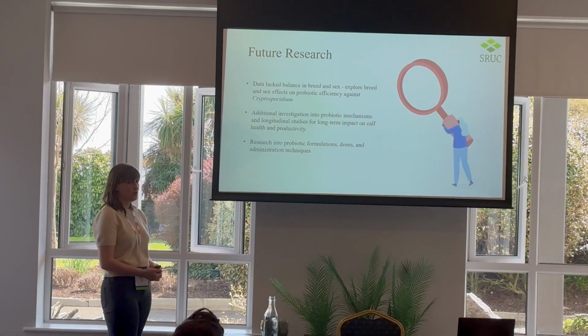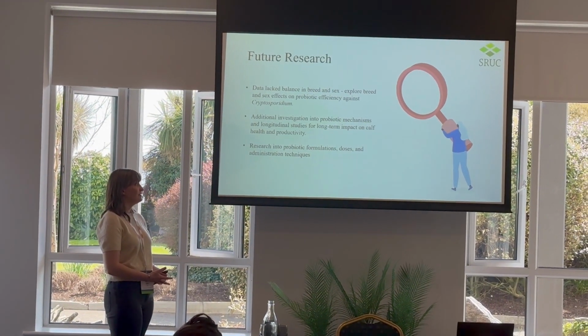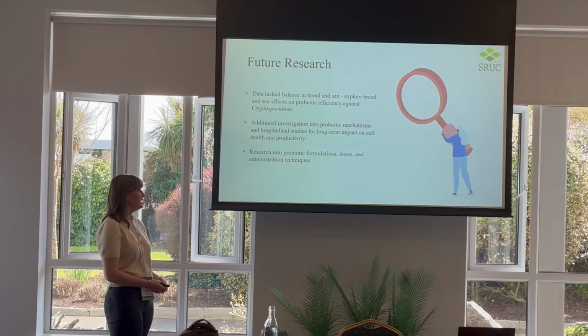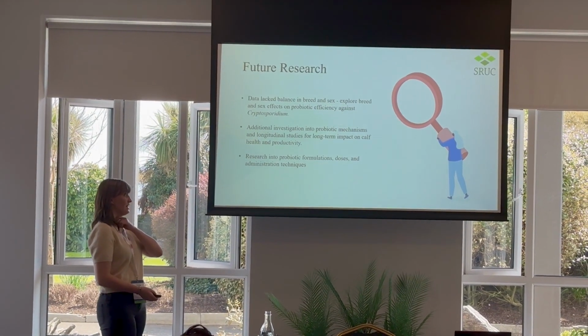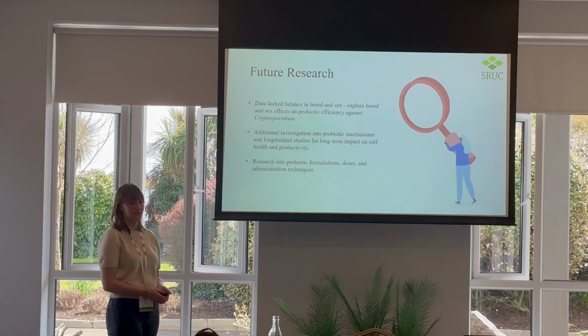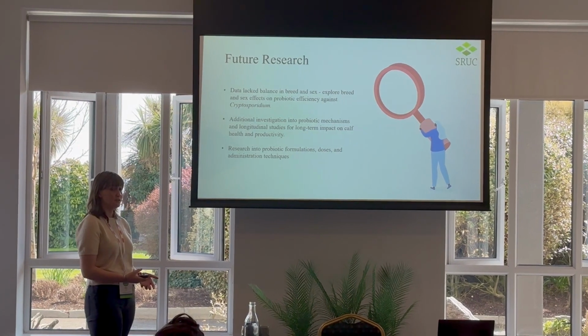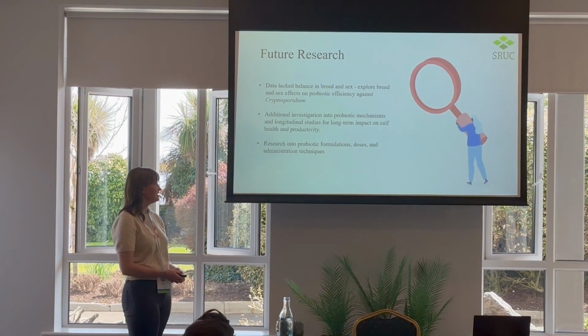I do think moving forward the data did lack balance in breed and sex, so it would be quite good to explore the differences with this, and also into probiotic mechanisms and longitudinal studies. Like I said, in some of the graphs we were seeing changes at the end. It'd be nice to know how that progresses.